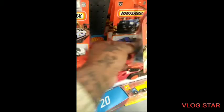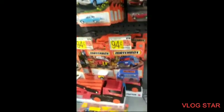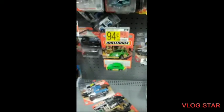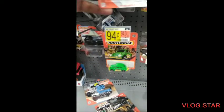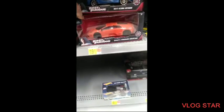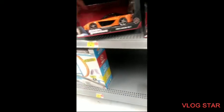Look at that Ford Rancho. I'm surprised that my Walmart had something. My Walmart don't never have nothing. I don't have that. Might as well put that with this collection too. So look at that. You know I love Lamborghinis. Look at that. Oh, look at the monster. That joint dope. That monster dope.